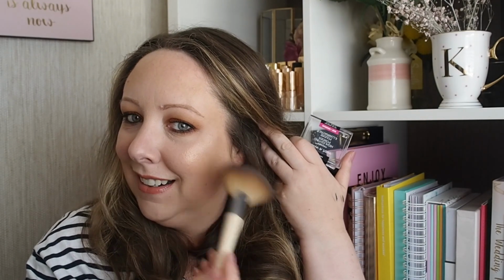Oh my god. This is what I do all the time, isn't it? I talk about a product and then I lash it on and then I actually look demented. This is so finely milled. If you're at a Wet n Wild stand, you have to get this. This is stunning for summer. Stunning for all times of the year.